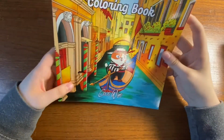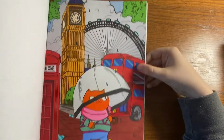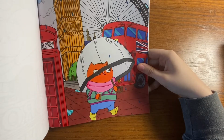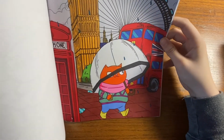Time to Travel with Baby Cat by Coco Weil. I've only got one page done in here, but I'm really proud of it. It was fairly recent. Mr. Kitty Goes to London. This one turned out so cute. I know I'm saying that to every page. I need to stop. I'm sorry.